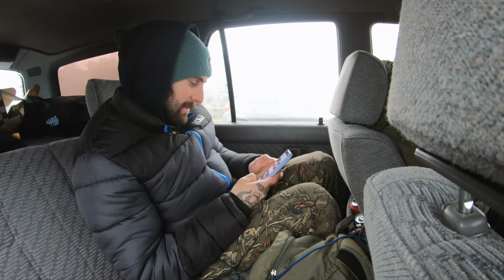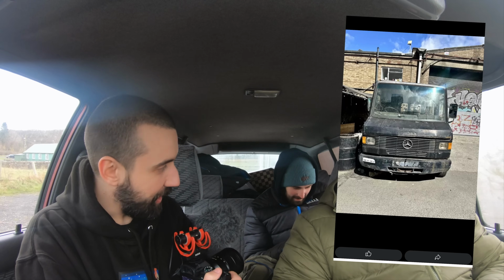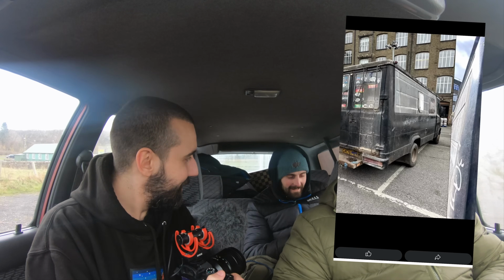The caption says great non-runner, great camper van. Oban's 4 hours from here, 4.5 from here, so it's probably like 7 hours from home. Someone's got to drive that back for 7 hours. I kind of like that idea. If this is real, we have to get this one. It's a scam. I already know it's a scam. No.